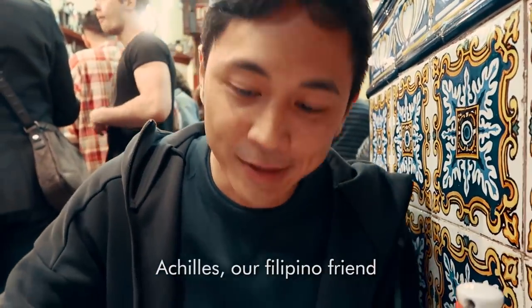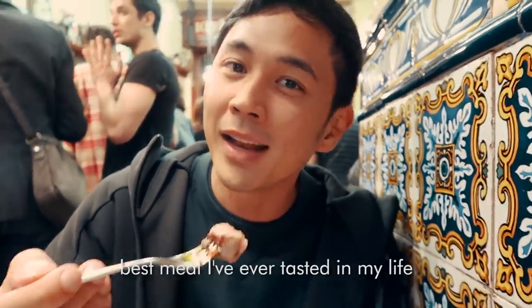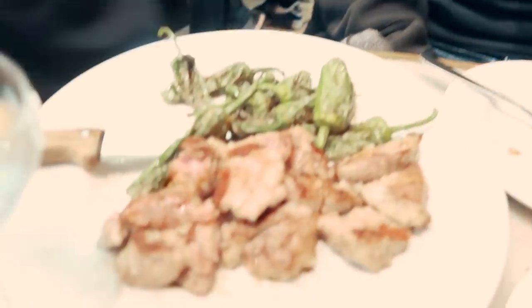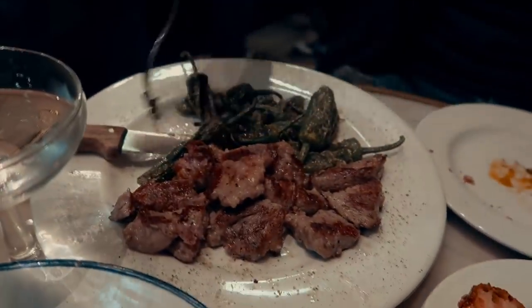Looking for something meaty to eat. Aquiles, our Filipino friend, said this would be the best meat I've ever tasted. Okay, go. The best meat you've ever tasted in your life? Something. Really? Good. Wow. But what is it called? I don't know. You don't even know what it's called? No.